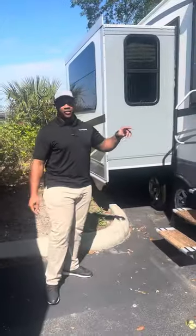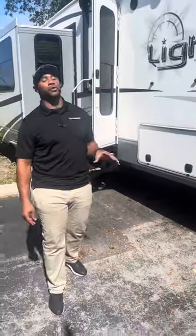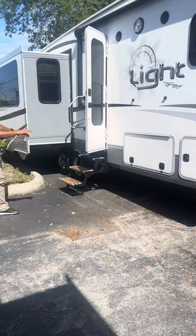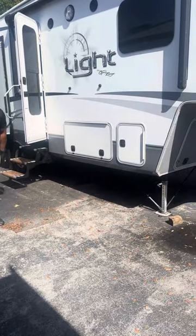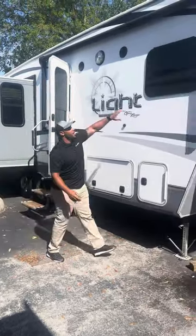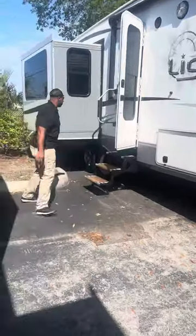This is the 297 RLS. This is made by Open Range. It's the light edition, so it's super, super light, but super, super durable. You're going to notice that this has four-point leveling, which means you have two leveling jacks in the front and two leveling jacks in the back, and it's small, just how you said that you wanted it. Also, you got the frameless windows because this shows you luxury. All right, let's go inside.